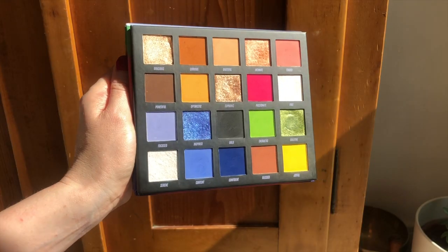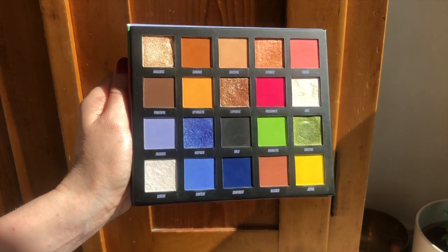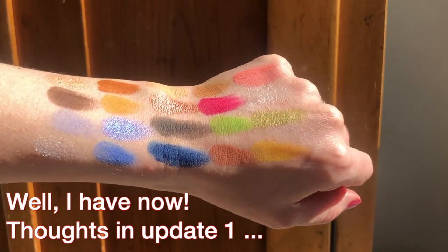These next 2 palettes I got from Ruth, and they're both by Beauty Bay. There is the New Mood palette here. And I've only used 1 shadow so far. Like, come on. And it's this one here, Creative, so that green shimmer. I've used this one, but I haven't even swatched, I don't think, any of the others. It's a beautiful palette, and I would just like to use it.